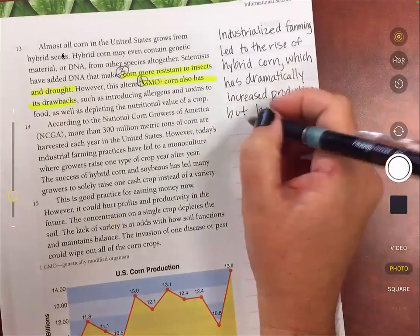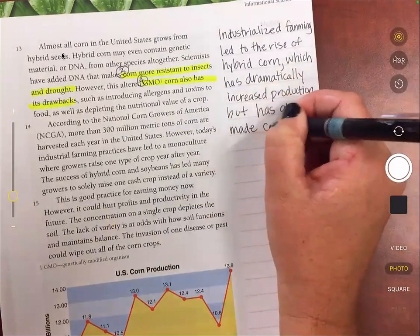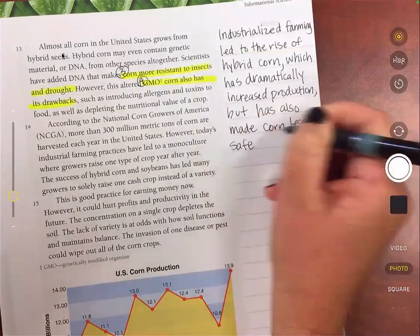Your screen is frozen. My screen's frozen? Yes. Is it frozen for everybody? No. No. Yes. Not frozen. No.